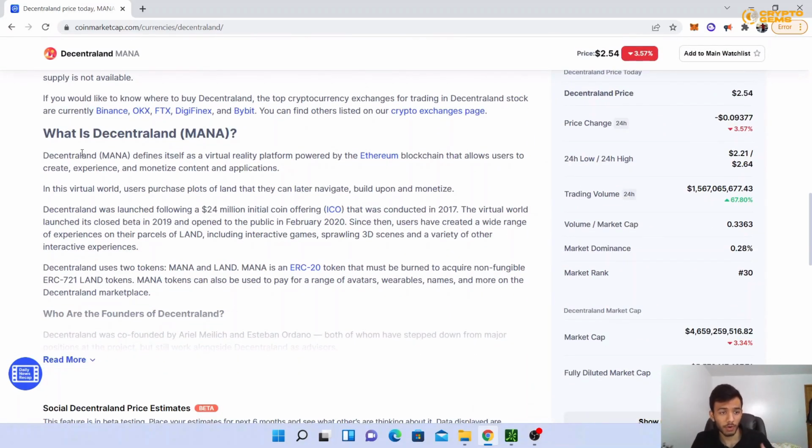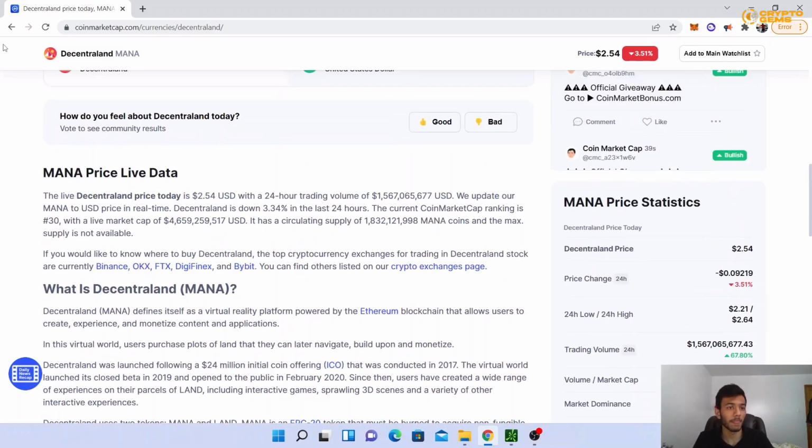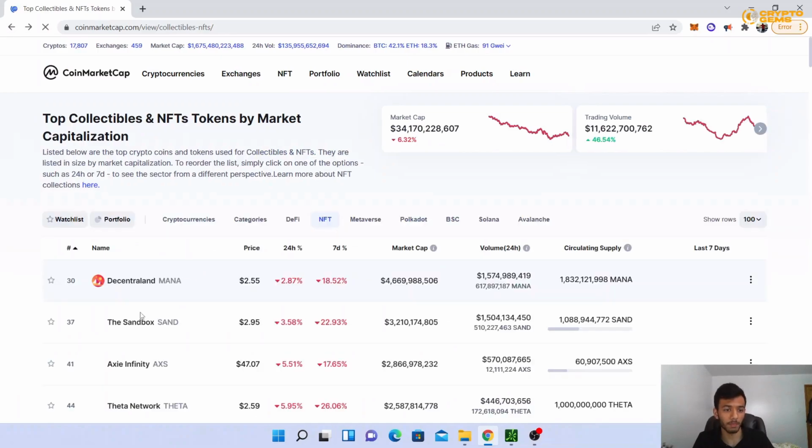So MANA or Decentraland defines itself as a virtual reality platform powered by the Ethereum blockchain that allows users to create, experience, and monetize content and applications. In this virtual world, users can purchase plots of land that they can later navigate, build upon, and monetize. Now, let's move on to the next one.